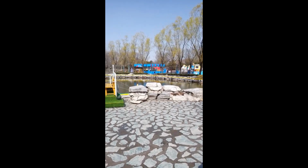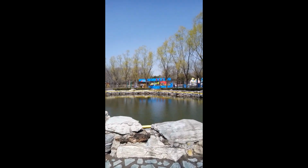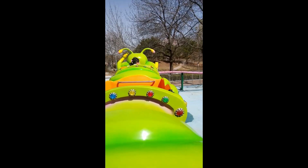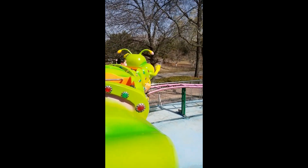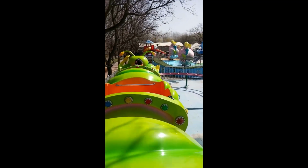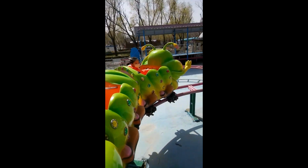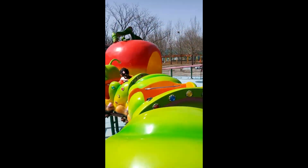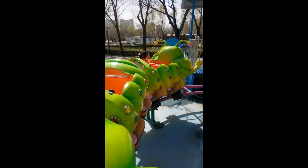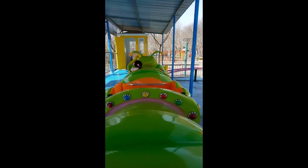The other side of this pond is a little Guoshongkosha kiddie coaster that I have not been on. So I'm going to go over and see if I can get a spin on it. I'm on the Fruitworm Pulley, or as they call it, Guoshongkosha. I think this is the only roller coaster I have not been on here at Sun Park.